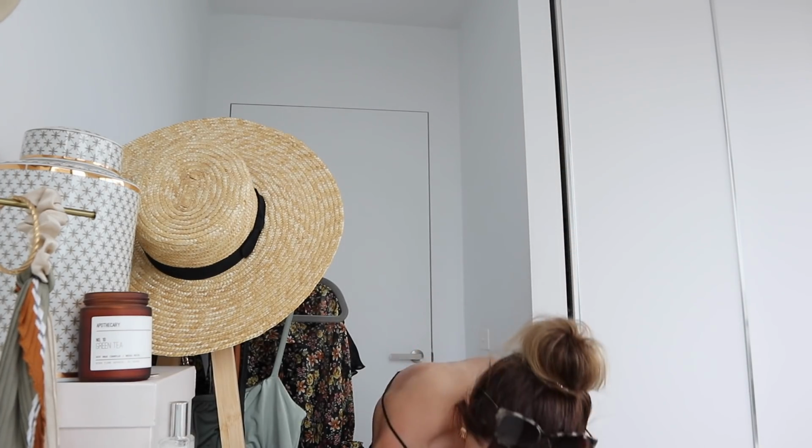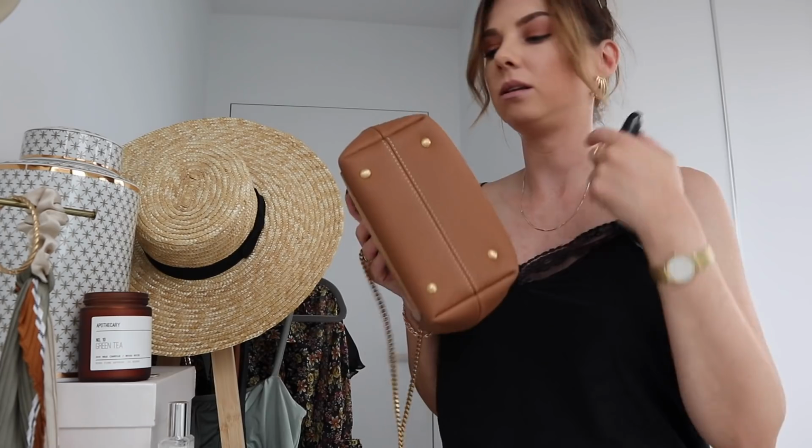Okay, I am basically ready. I just went with like plain black top, black pants, simple outfit. I'm gonna go with brown accessories today.